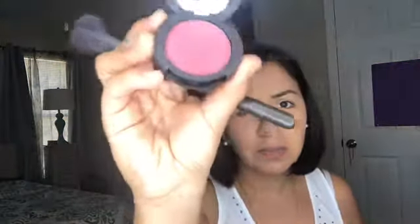Then I am gonna go in with the limited edition color, the Spirited, that I used the other day, just because it's become one of my favorites. It's really, really pretty, and you can do it as light or as dark as you want.